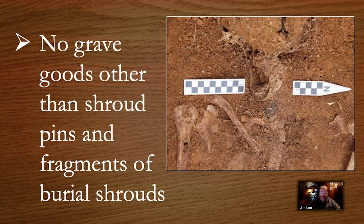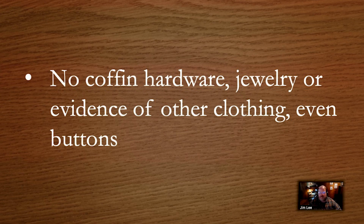As I mentioned before, no grave goods other than shroud pins and fragments of burial shrouds were found. We didn't even find buttons. On other sites that we've excavated, you'd find a button for a shirt or a button for trousers. But we didn't find any buttons out there, which really seems like they were very simply wrapped in shrouds and buried in simple coffins, as you'd expect.